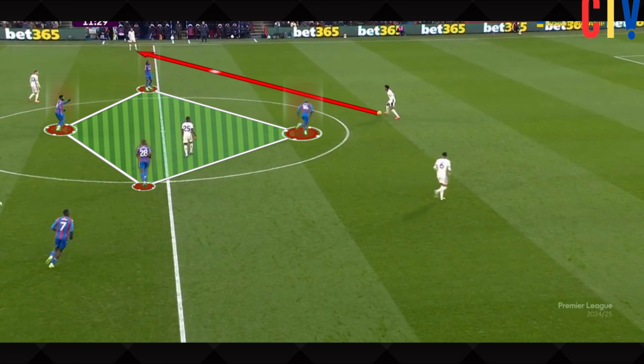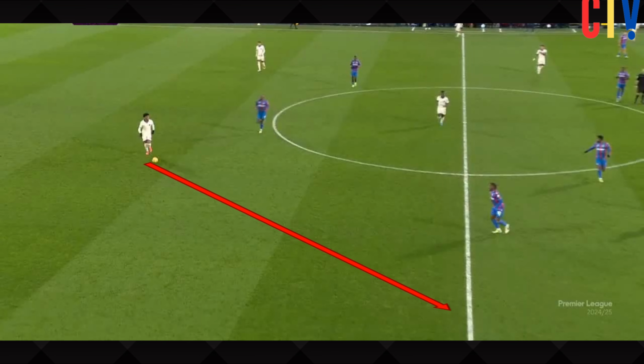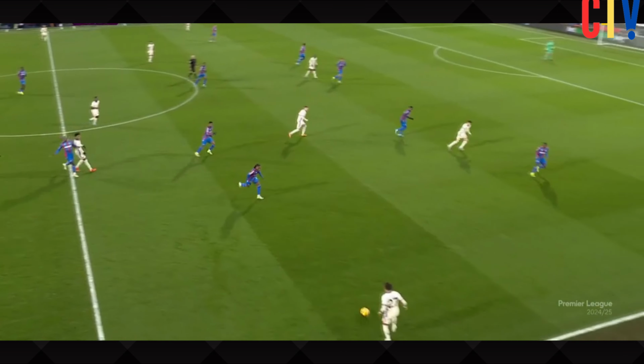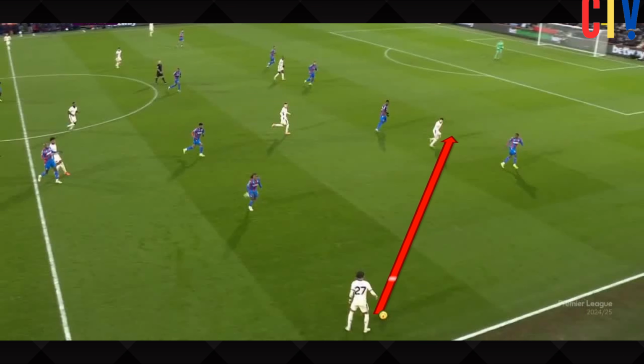When in possession, Chelsea frequently exploited the width through quick switches of play. Colwill and Achiampong were instrumental in diagonal ball progression, often finding Gusto or Cucurella in advanced areas. This tactic stretched Palace's defensive structure horizontally, creating passing lanes for Enzo and Palmer to receive the ball in pockets of space between the midfield and defensive lines.